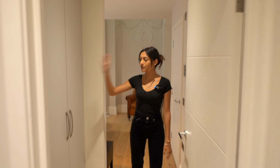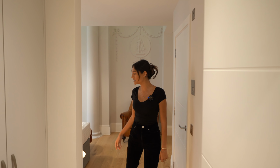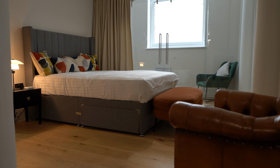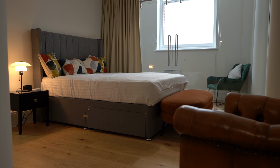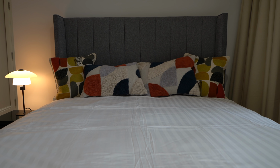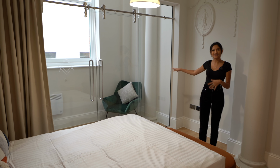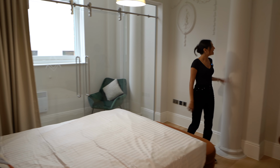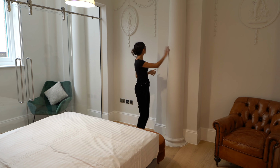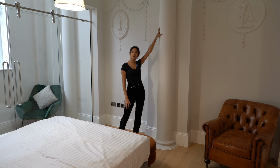Now immediately to my right, we have wardrobe space, which is very handy. Yeah. And then coming on over here, as you can see, the bedroom's quite similar to bedroom 2 with the screens and the double bed. See, that one's got a nice sofa in it, like a little chair, which is good. But this one I think has more characteristics to it. Absolutely, yeah. We've got all of the symbols on the wall and this pillar, which is really cool.